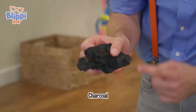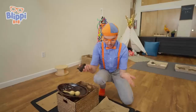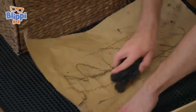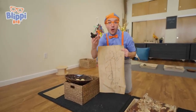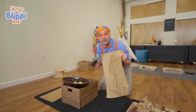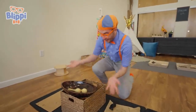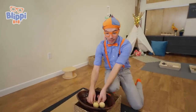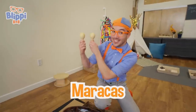Trees can be turned into charcoal, and charcoal is burnt wood. So you can draw things. Whoa! See? You can draw with burnt wood because it turns into charcoal. Or you could even turn trees into paper. Or into a beautiful bowl. Or maybe even a musical instrument like maracas.